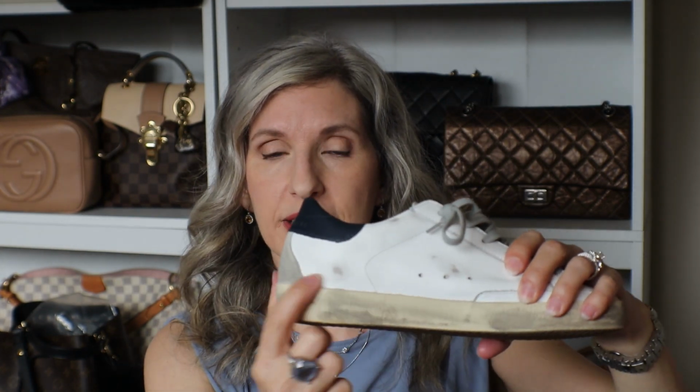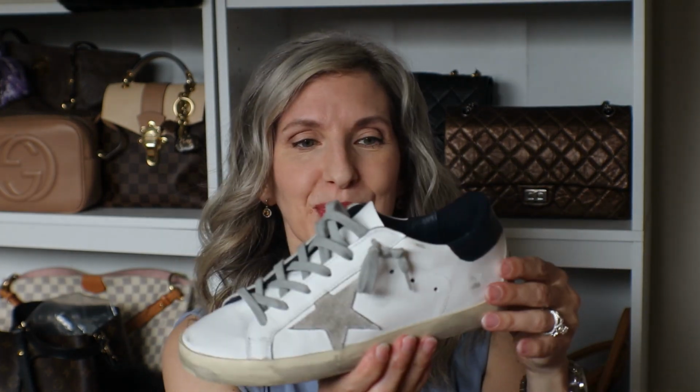So the leather itself is a very, very good quality, substantial leather, and it does have this scuffing on it. Again, that is a design choice. That's how they are sold. That is what makes them Golden Goose. So if that's not something you like, then obviously these would not be the sneakers for you.